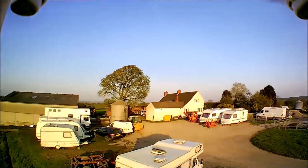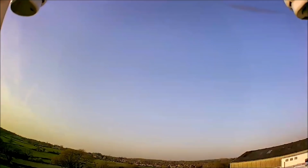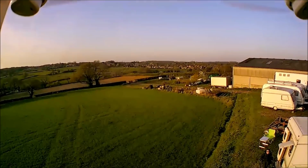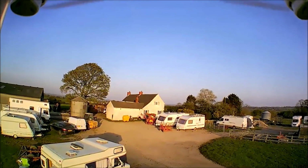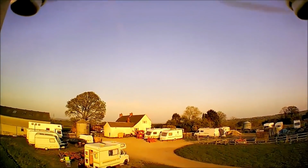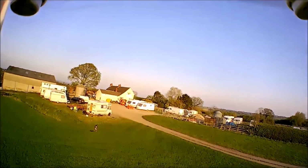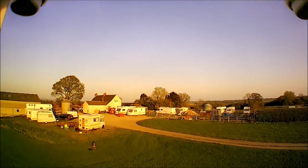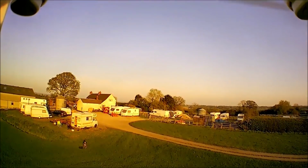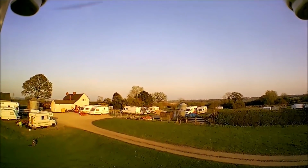First camera footage we've got from the drone. Whee. Now we're going backwards and round. Oh, the sun's a bit black. There's the van. Everyone else on YouTube seems to have much smoother drone footage than this. I think I've got to practice a bit. Yeah, definitely need to practice a bit more. Anyway, look, it's a great view from up here.